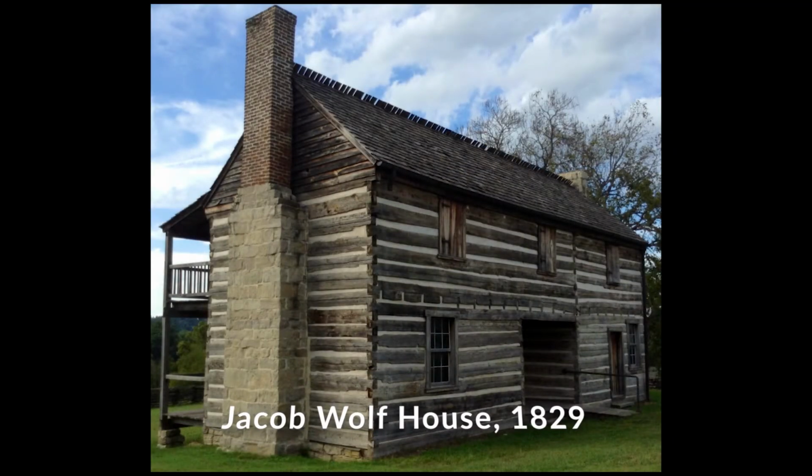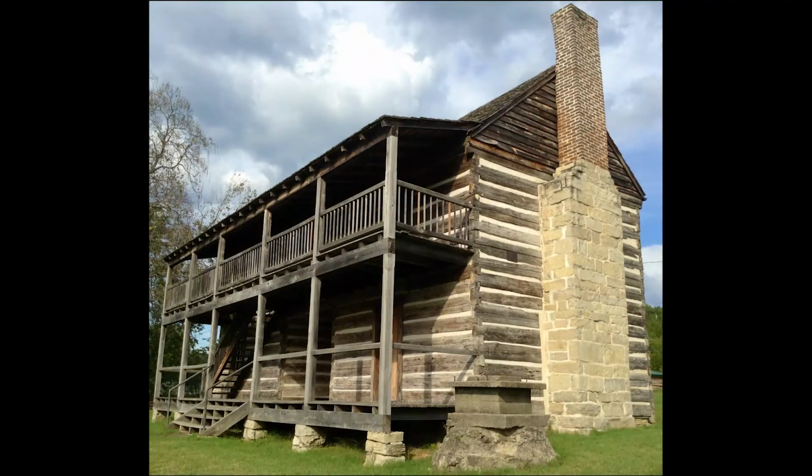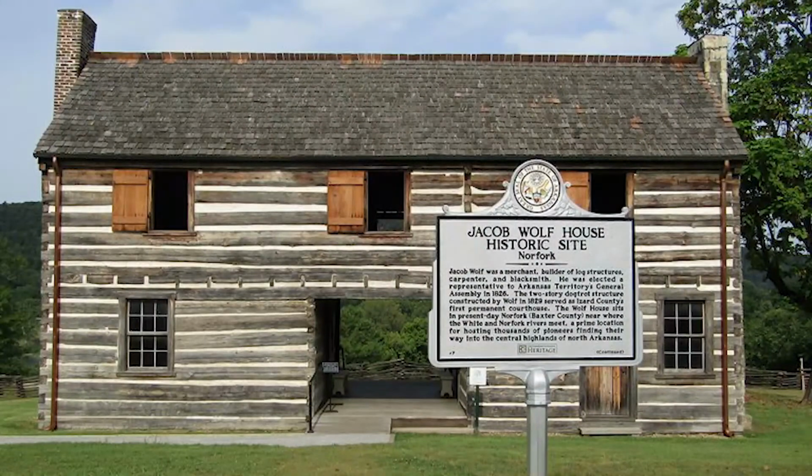One of the most famous log structures in Arkansas is the Jacob Wolf House, which was constructed in 1829 as the first permanent courthouse for Izard County of Arkansas Territory. It survives today as the oldest civic building in the state. The Wolf House was constructed under the direction of Jacob Wolf after he secured funding from the General Assembly, of which he was a member, to have a county courthouse built near his homestead on land he donated to the county for that purpose. The courthouse building is an imposing 2-story log structure with a central breezeway at the first floor. This 2-room and central open hall form is commonly referred to as a dog trot.